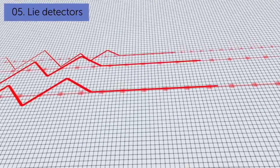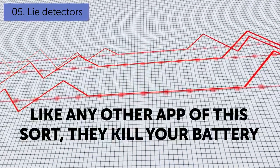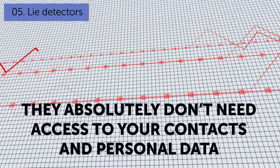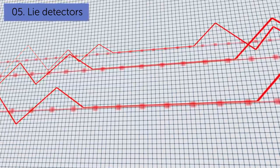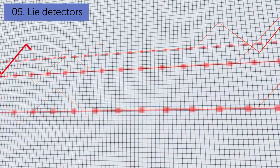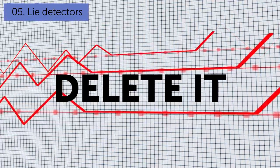Like any other app of this sort, they kill your battery. Plus, they absolutely don't need access to your contacts and personal data. So if you've downloaded a lie-detecting app and it's trying to get this access, delete it.